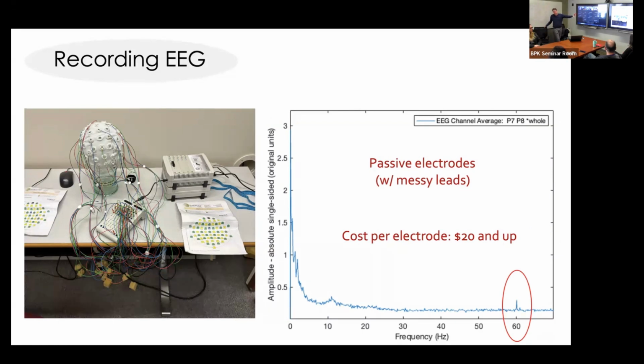It's a shielded room, but there's lots of power sources in the room. You can see even with passive electrodes, the amps do a good job of filtering out most of the 60 hertz noise. You can see that there was a little spike in 60 hertz, but it wasn't that bad.